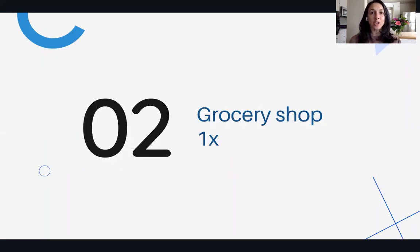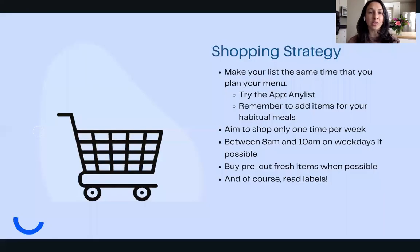Step 2, use your menu to create your grocery list at the same time, and then use that to go grocery shopping 1 time per week. So most households do well with grocery shopping at least 1 time a week to be sure that you're replenishing fresh items. Whenever you're making your menu, you can go ahead and make the grocery list at the same time.